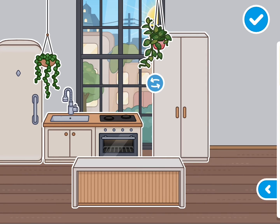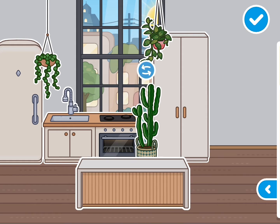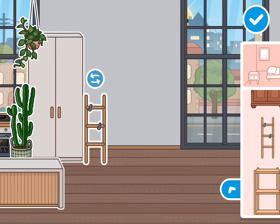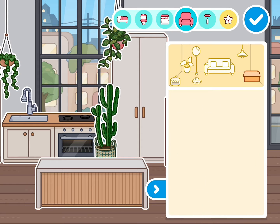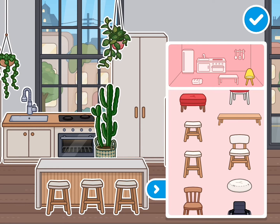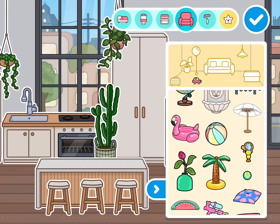And this is where I put the little office section. I think it's super cute right there, perfect. So now I'm putting three bar stools. I always put three and I always mess up. I did not know that jar was like that. I wish it was just a normal jar.